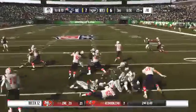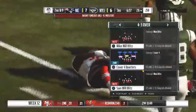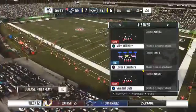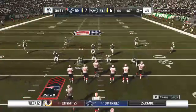Former Purdue Boilermaker, Raheem Mostert. And he'll get this one up to the 26. Now it looks like we've got a Patriot down, slow to get up. While the training staff takes a peek, we'll take a break. The last play got just a yard. Here's 2nd and 9 from the 26.